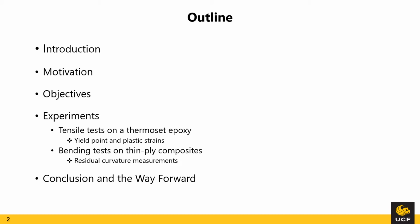I will introduce the applications of thin-ply composites and how they motivate us to carry out the study. And after setting up the objectives, I will discuss our experimental work, which consists of tensile tests on a thermoset epoxy to determine the yield point and the plastic strains. This epoxy is the matrix for the composite that we are studying. And then we move on to the bending tests on the thin-ply composite and the measurements of residual curvatures, and then the conclusions and the way forward.